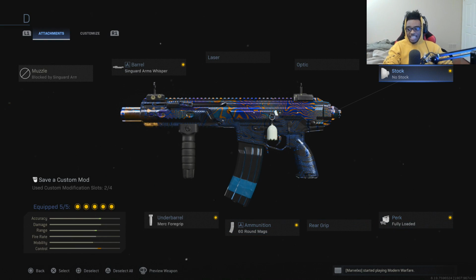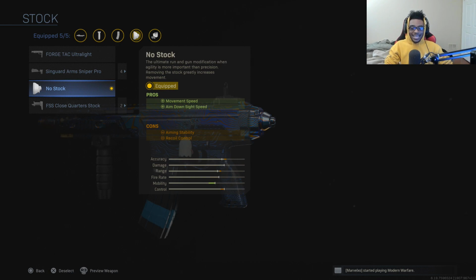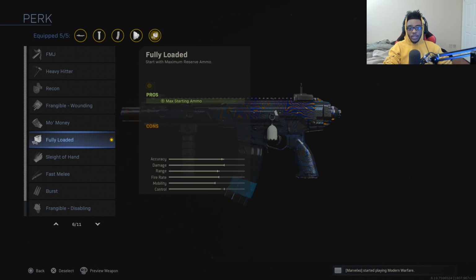Now for the fourth attachment, I'm running the no stock again because it's going to have increased movement speed and increased aim down sight speed. Going to overall make this weapon feel a lot more mobile and complement that run and gun playstyle that you're going to have to adapt if you choose to with this class. And then finally, I have on Fully Loaded, so I can start off with max starting ammo and use the class that I did select off of spawn the entire game till I get my tactical nuke.